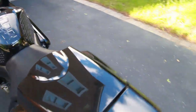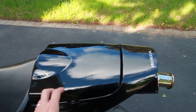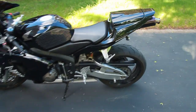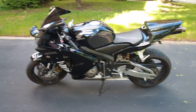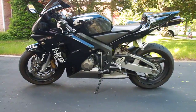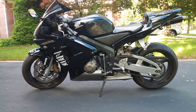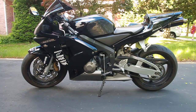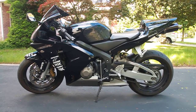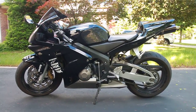This is obviously the solo seat cowl cover, but I have put on the actual stock seat and taken on a passenger, and I think that's another advantage about this bike: you can take passengers and the bike will still go without any problems. It's got more than enough power to take on a passenger, more than enough power to go on the highway. I think that's another thing I've been doing more of lately, taking this on the freeways.